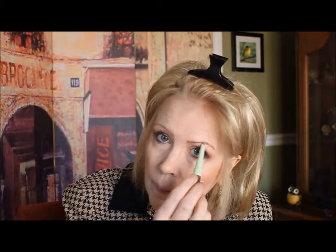And what's cool about this is that on the other end is a brow tint, and it has sort of a mascara wand to it. And what's really cool, if you are an older person, it will color in those white and gray hairs that come out in your brows. I don't take this right against the skin because it doesn't blend as well as the pencil does, but I do color in all those white hairs in my brows, and I love this product.